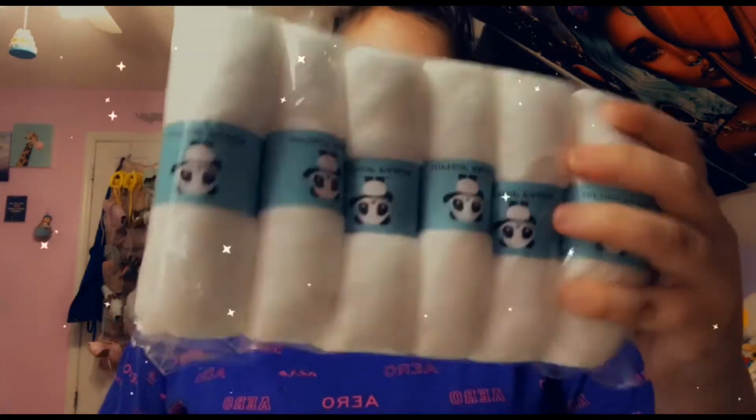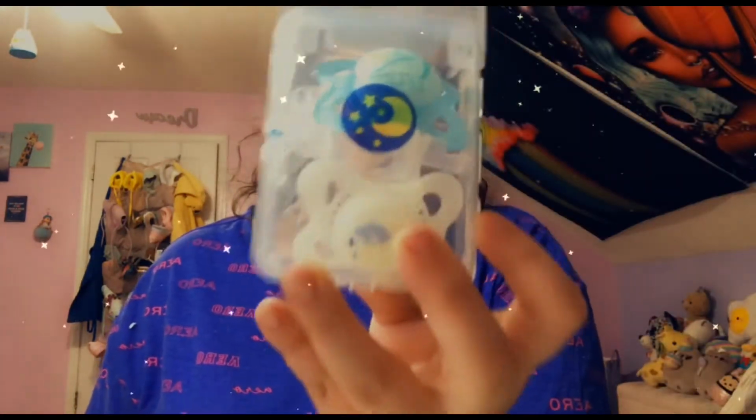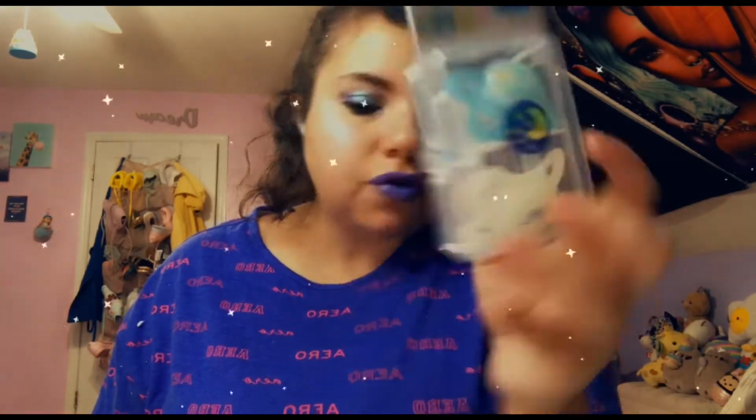Alright, next up, I did get her some little burping towels or little washcloths. Throw them over your shoulder or in a diaper bag whenever you need. And then last but not least, I got her these sets of pacifiers. So these were on her list, but I could go through and pick out all the cute stuff that I wanted to get her.